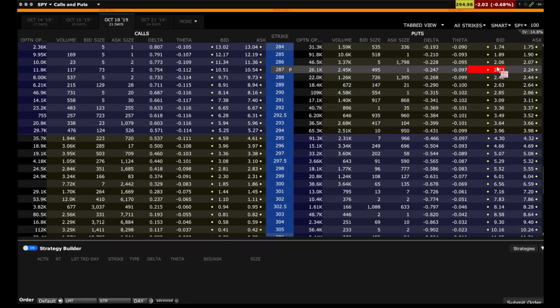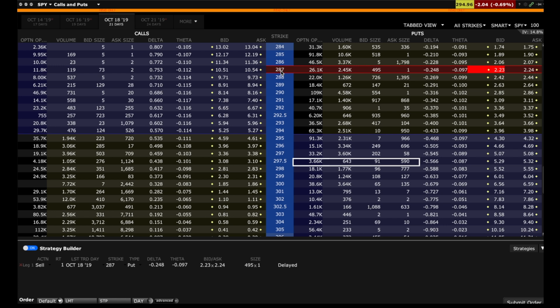But Interactive Brokers has a really great layout and allows me to put in these trades and see a lot of data. So that's why I'm showing it to you guys today. The trade that I put in this morning, about an hour ago, and the stock has actually gone down quite a bit since then. The trade that I put in was the 287 put. So I'm going to click on sell here. The strike price is 287.